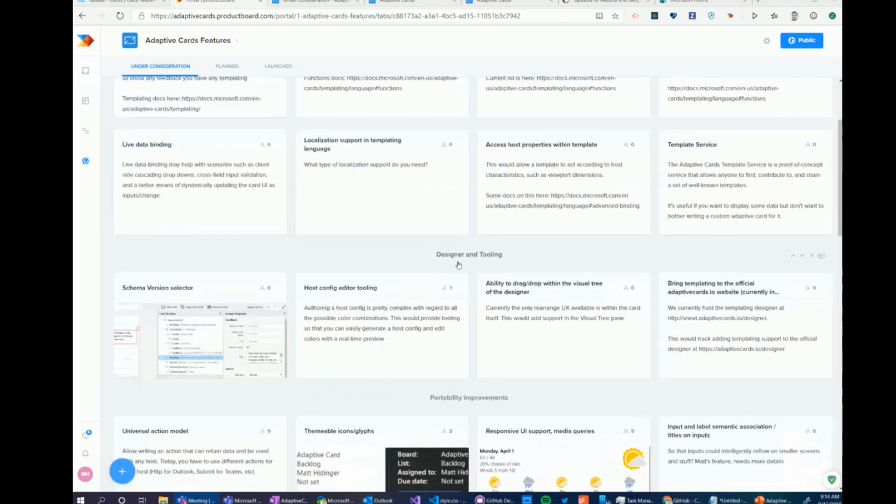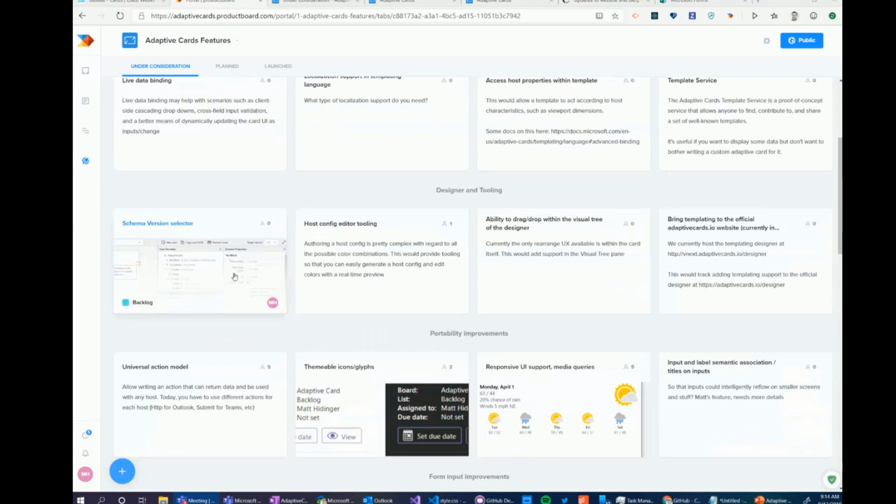The next section is designer and tooling. A big feature we're looking at delivering, which we demoed I think a couple months ago, is adding a version selector in the designer. Right now the designer is baked into 1.2. That means it shows all the features we added in 1.2, but we're still rolling 1.2 out to different products. For example, Microsoft Teams is still working on their 1.2 rollout. So you can design a card, it looks great in the designer, and then you go and use it, and you find out that there's a mismatch between the designer version and the host app version.